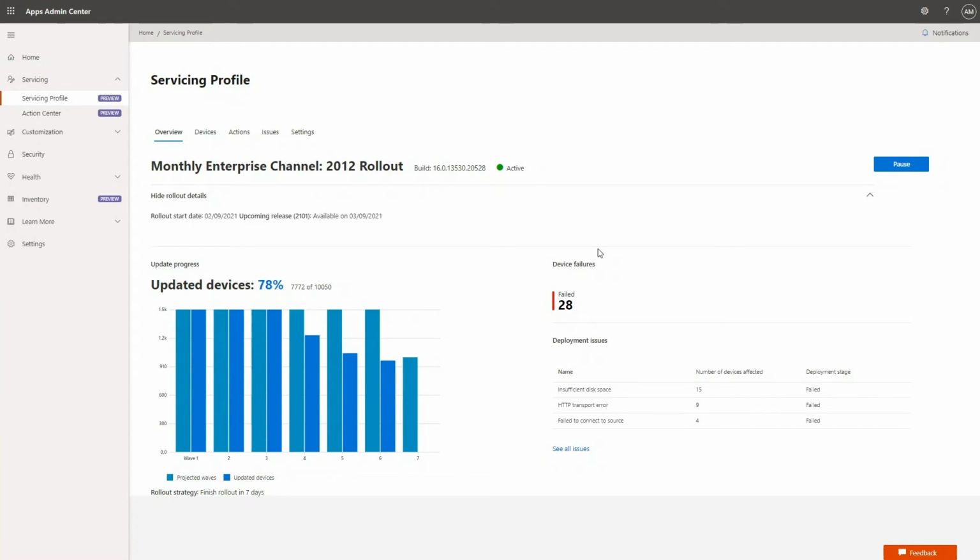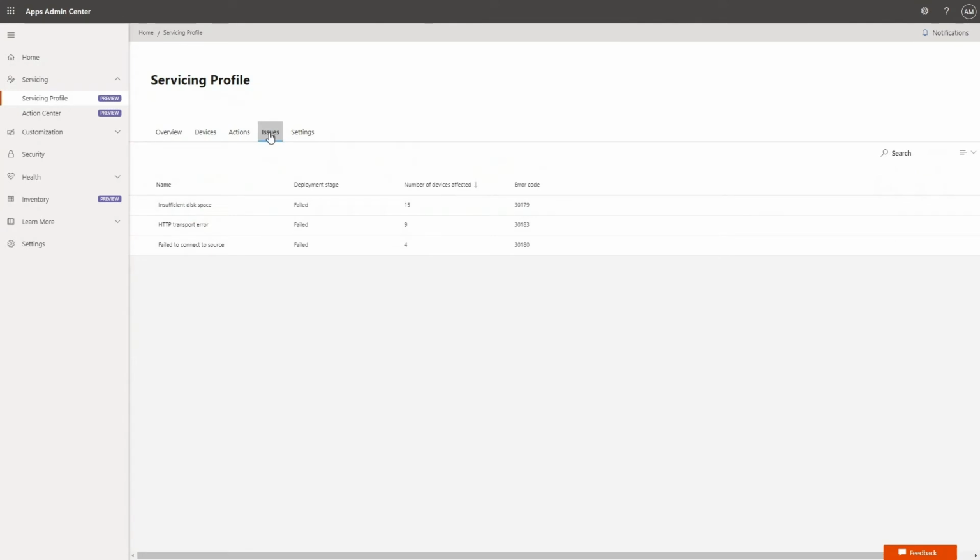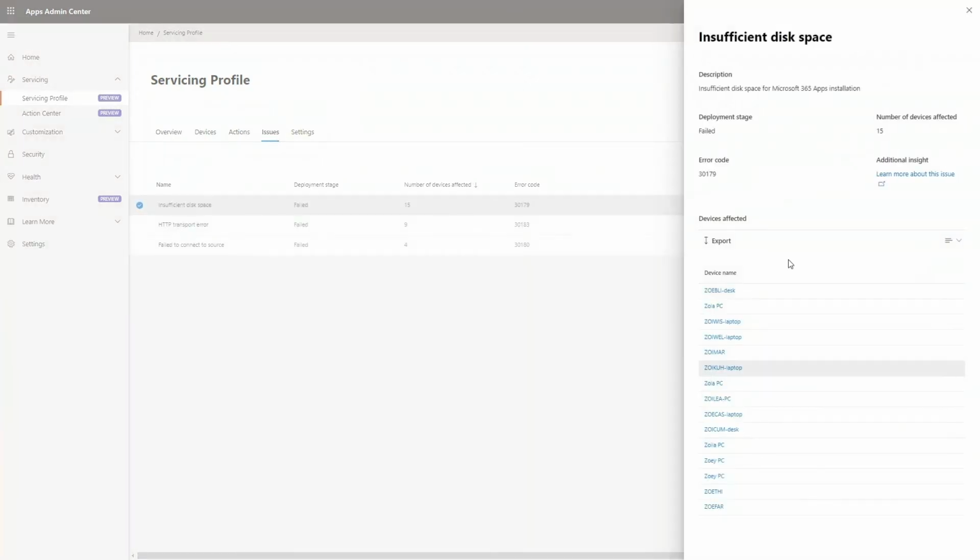Now, finally, all you'll see on the right-hand side are your device failures. If there's anything that occurred during the installation or download phase or even during the discovery phase, you're going to see that information directly here. We give you a summary. You can go directly into the Issues tab and be able to see exactly what the error was, how many devices are being affected. In this case, it is insufficient disk space.